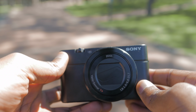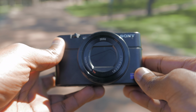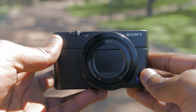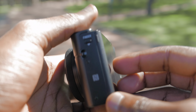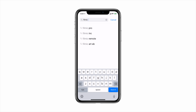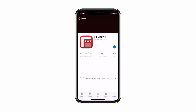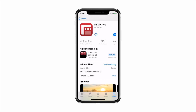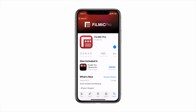In front of that sensor, we have a Zeiss 24 to 70mm equivalent f1.8 to 2.8 lens. The camera features a host of advanced video recording features like log gamma profiles, a built-in ND, and UHD 4K recording. To give the iPhone as good a chance as it can get in this test, I'm going to be using Filmic Pro version 6.3.2, which adds support for the iPhone X. I'll also be using the Cinematographer's Kit in a lot of the picture tests to take full advantage of log gamma picture profiles. Let's start by taking a look at the displays.